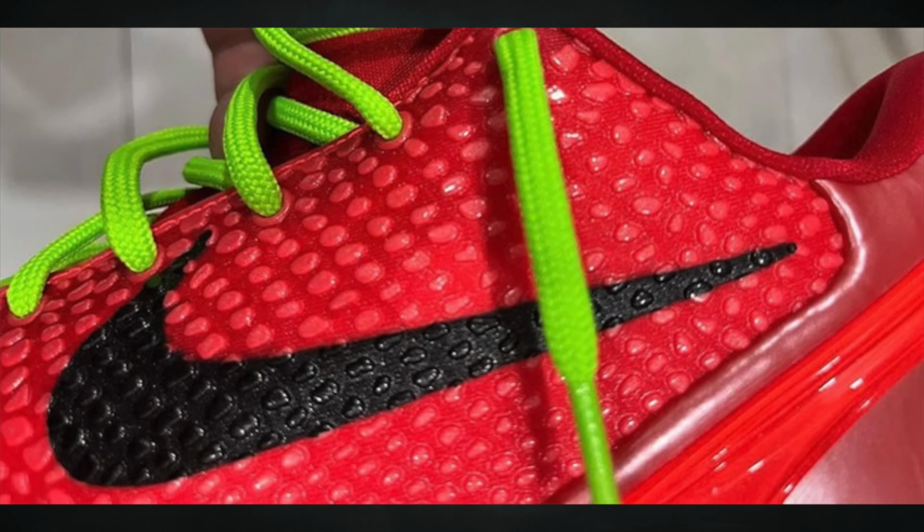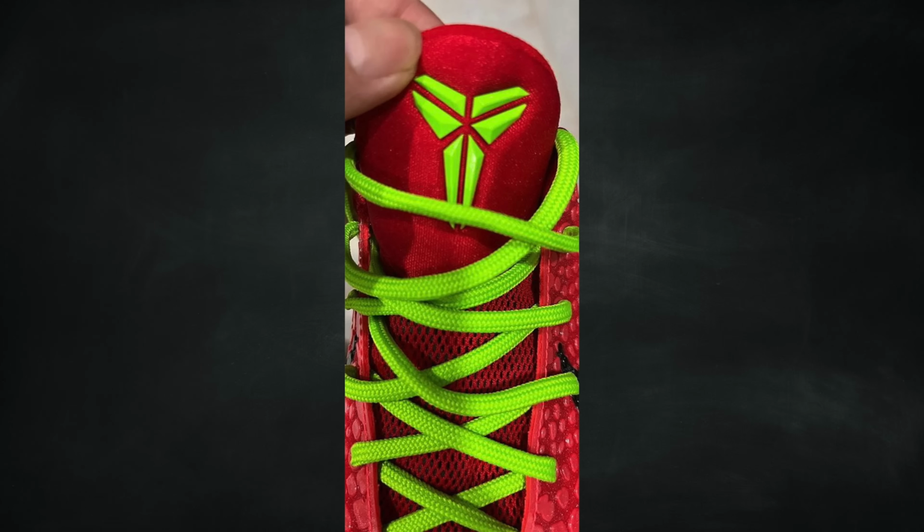But for the Reverse Grinch, it pretty much comes just like what we saw prior, although it looks a little bit more red here. I'm wondering if that's just how the photo was taken. But the shoes feature a bright crimson, black, and electric green color combination. Now, we first saw the shoes, I believe PJ Tucker showed them off on a live stream, and then Anthony Davis wore them on court.